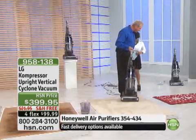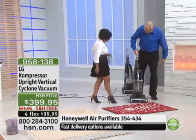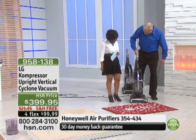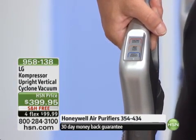Absolutely. And one thing I wanted you to notice: with most vacuums, it's on or it's off. But on the handle here, I have a control that allows me to turn the motor from low to medium to high, so I can adjust the power just as much as I want it to be.